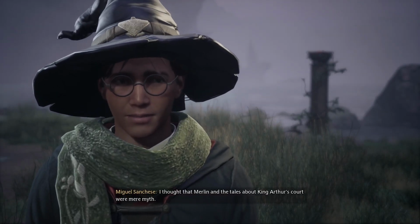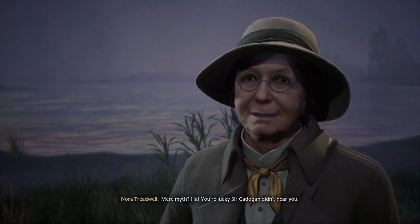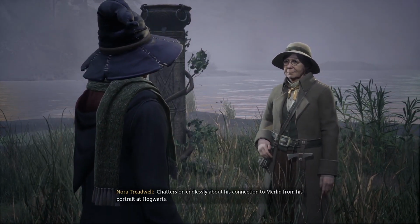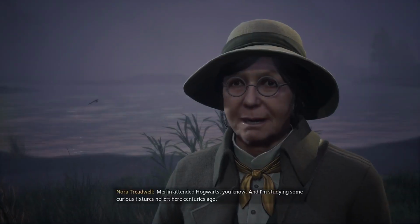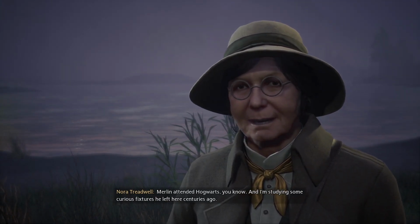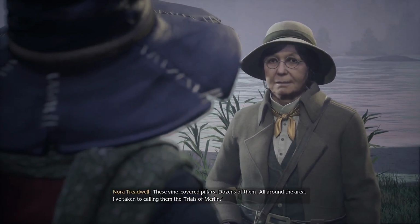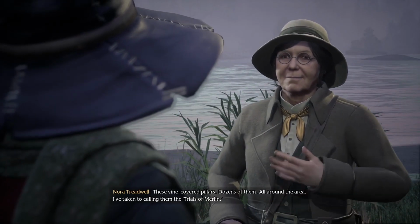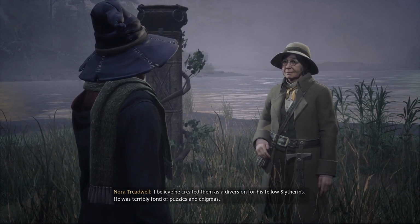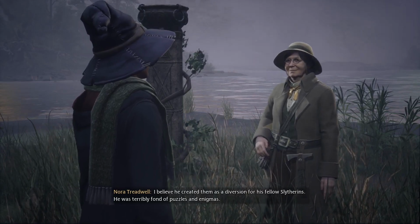I thought that Merlin and the tales about King Arthur's court were a myth. Mere myth. You're lucky Sir Cadogan didn't hear you. Chatters on endlessly about his connection to Merlin from his portrait at Hogwarts. Merlin attended Hogwarts, you know, and I'm studying some curious fixtures he left here centuries ago. Fixtures? These vine-covered pillars, dozens of them all around the area. I've taken to calling them the Trials of Merlin. I believe he created them as a diversion for his fellow Slytherins. He was terribly fond of puzzles and enigmas.